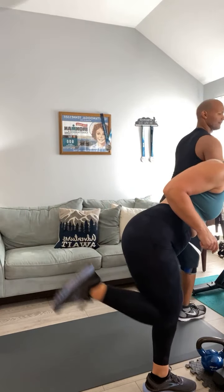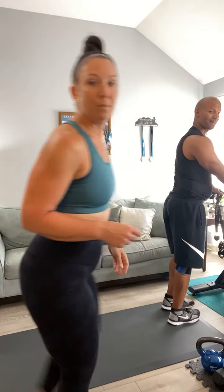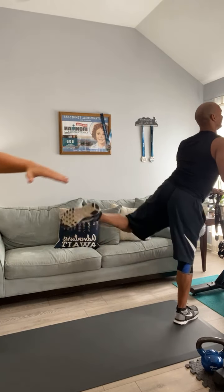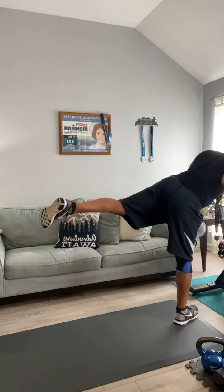Watch mine. Kick and kick, okay? There's no momentum. Give that another try. Kick and kick. Flatten your back out and look to the sky. So bring your shoulders, there we go. Bring your shoulders down to here. You can see it. That's a better donkey kick.